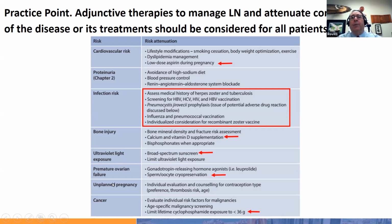Premature ovarian failure is not necessarily a consequence of the disease, but more a consequence of our therapies, especially if cyclophosphamide is used. This discussion should be had with all patients who are going to be put on cytotoxic therapy. One of the most effective methods, albeit somewhat expensive, is sperm or egg donation and cryopreservation. So that is something that should be considered for all patients of childbearing age who might want to have a family when the lupus goes into remission. And finally, just to refresh everyone's memory, cyclophosphamide can lead to other malignancies in the future, and so we recommend limiting the lifetime exposure of cyclophosphamide to less than 36 grams.